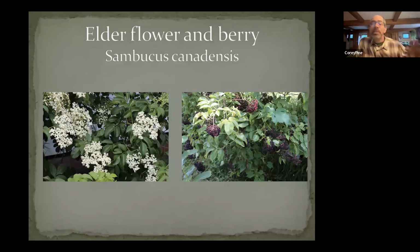So some people will net them, like throw a net over the elderberries before they're ripe. Growing in the wild, that's less common. But if you have a whole bunch of elderberries growing together, the birds can see that a bit more easily.